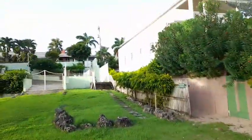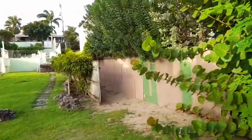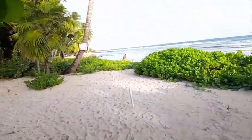And these are the steps to lead you back to Hastings Main Road, starting from the Courtyard by Marriott. These are the steps that lead you right in front of the Courtyard by Marriott. Here, Marriott Hotel.